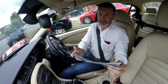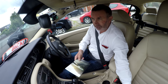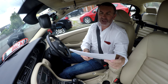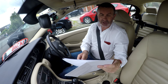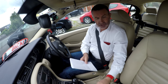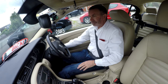The last service is just an independent, and that was done at 43,229. Now also the mileage at 40,853, it had a new clutch fitted and a new dual mass flywheel. So that's a major expense that a future owner won't need to bear.